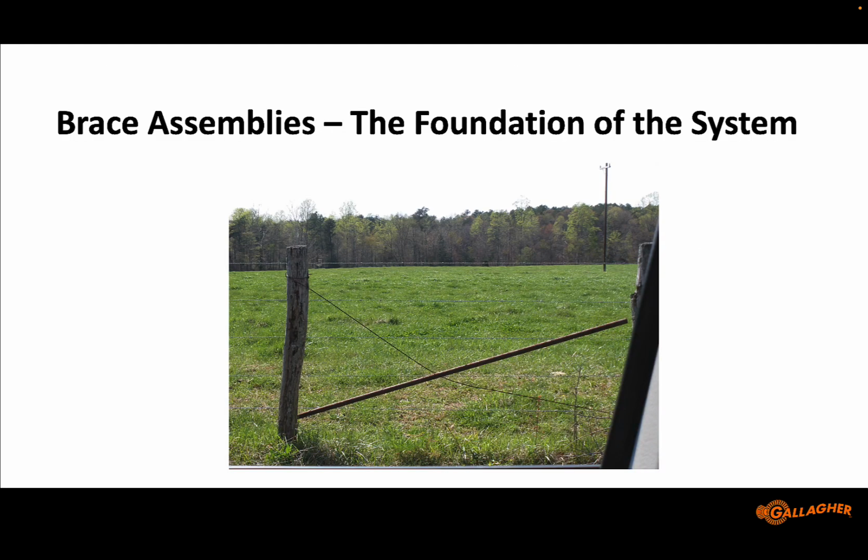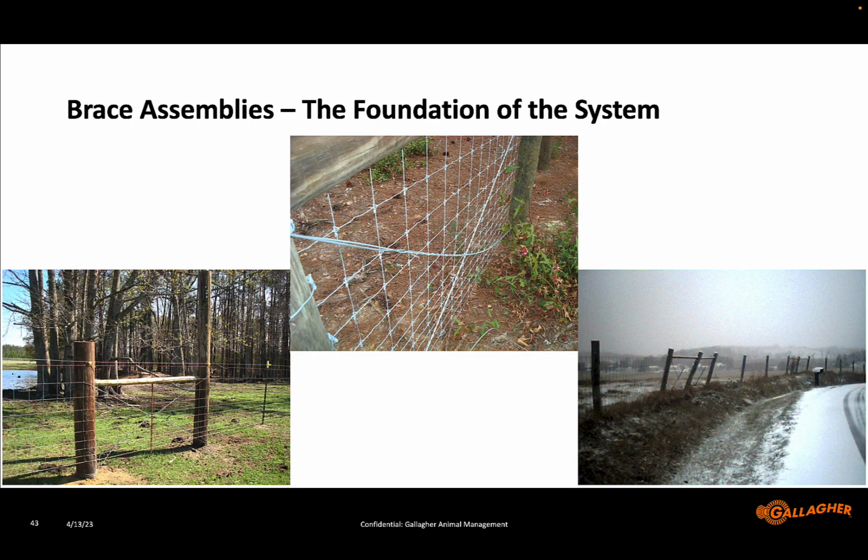Brace assemblies, Peyton hit on this. This is absolutely the most important part of a permanent electrified high tensile system. We'll talk about some different braces, and here's some examples of some things that we'll probably mention, like X braces. Do they make sense? They do not make sense at all from a physics and geometry standpoint, and Morgan can probably shed some light on that later. So X braces, especially ones that aren't tied off, that are just there in the middle.